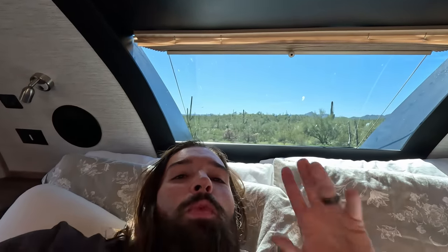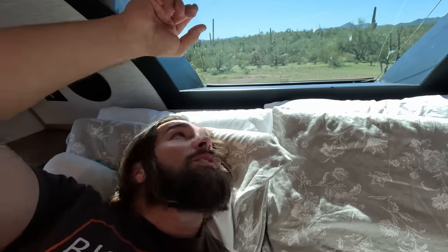We love the sun coming in. It really opens up the space. But we also hate it because it's not insulated. So we always have to keep this closed in cold weather, or it makes the whole camper cold. And then whenever it's hot, it makes the whole camper hot.